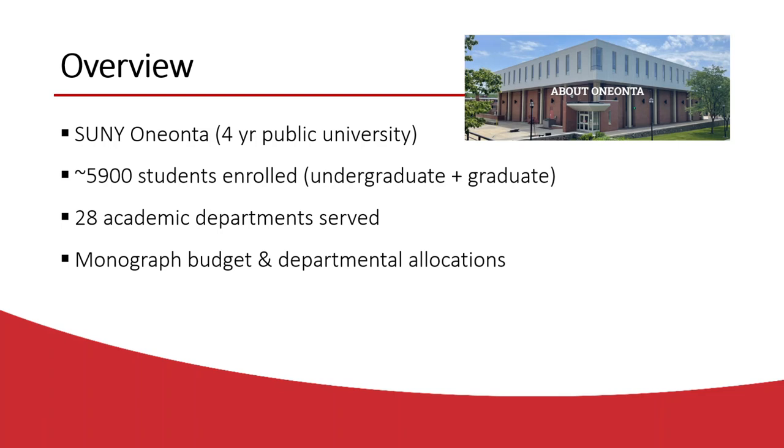The library's portion is divvied up between the library director, reference materials, and the liaison librarians, who are expected to use their allocations to build out the collection in their assigned subject areas. Monograph allocations for individual academic departments are determined by a specific formula that was designed to provide equity across academic departments by weighing a number of factors. And this formula was developed by a shared governance campus committee that is a subcommittee of our library committee.